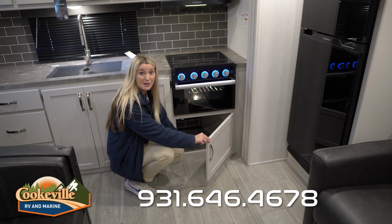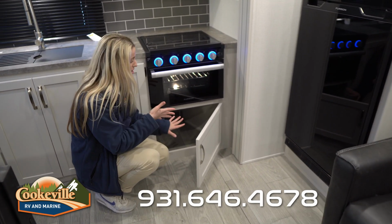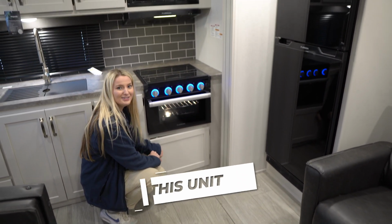That's a pretty big storage space, you guys. You could definitely throw platters in there, pots and pans, or if you just wanted to throw some extra things to get it out of the way, maybe a crock pot or something, great space for that. Now, check out your slide.